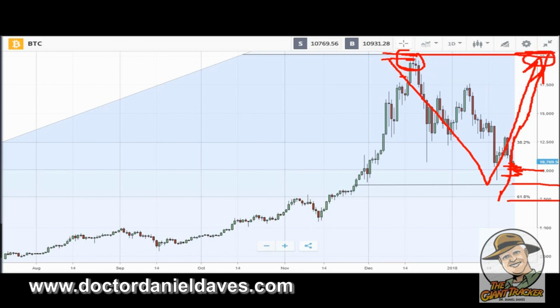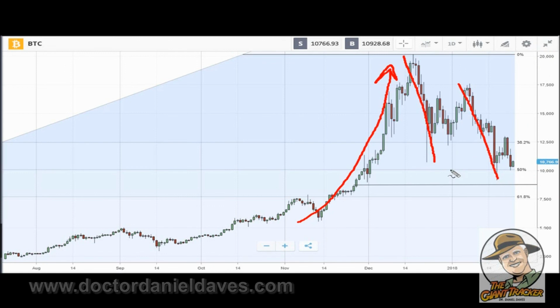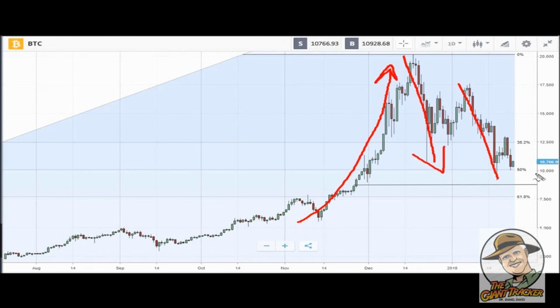That's not why we invest. That's not why we trade. We trade to make a profit, but those who buy on the upswing don't seem to make a lot of profits unless you're real good and have a plan. The best thing to do is wait for a pullback. Wait for a pullback, because what goes up must come down, and what comes down must come back up.